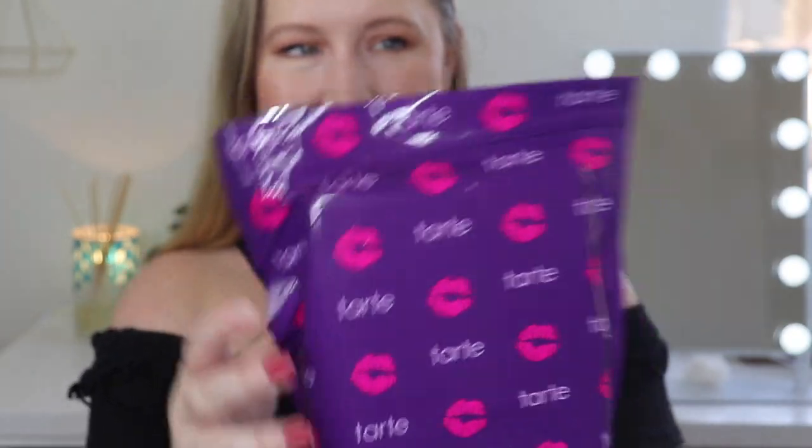I think whenever you shop on Tarte's website, you can choose a sample to be sent with your purchase, and I believe this is what I chose. I have not tried their creaseless concealer. I have tried the Shape Tape, but I think a lot of us have tried the Shape Tape before, so I guess I'll be trying this out soon. But let's move on to the mystery bag. This is a really cute bag. It's a resealable bag. Gonna grab the first thing I see, and I think this is the makeup.